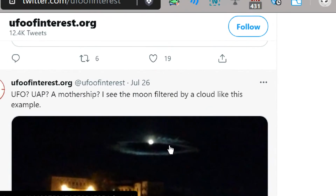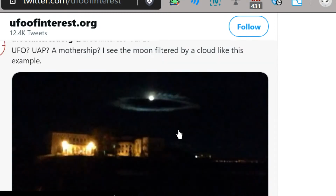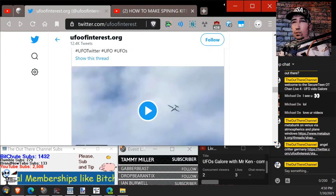Okay, what's next here? Mothership. I see the moon filtered by a cloud. Yeah, I kind of see that too. Could it be a fall streak hole as well? Certainly seems thicker cloud in the middle. Or hole. It's pretty cool.